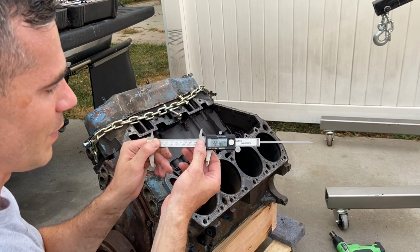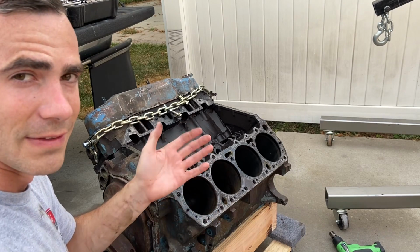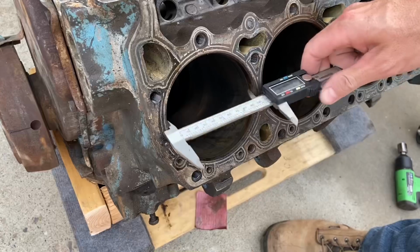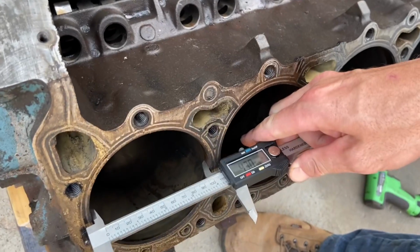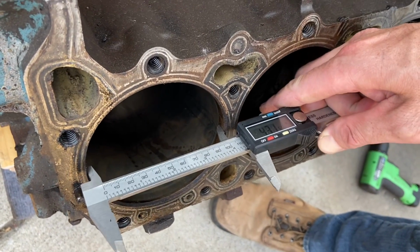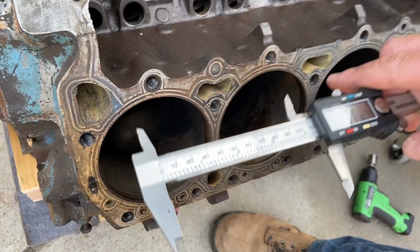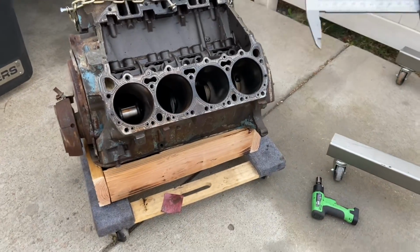But we're showing 4.29, 4.30, and obviously they didn't build these things under bore from the factory with less than the 4.32. So we see 4.3, 4.31. That little bit of amount of corrosion and stuff at the top could be making up that tiny hair. But this is a standard bore 440, just like we thought.